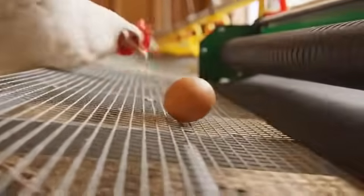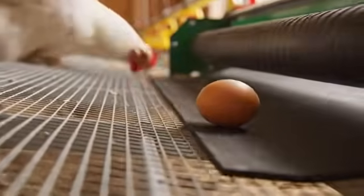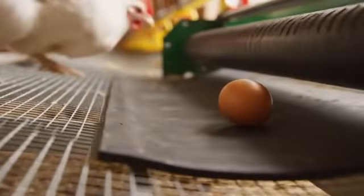The floor is slightly sloped. The fresh egg gently rolls forward, away from the Leghorn hen.